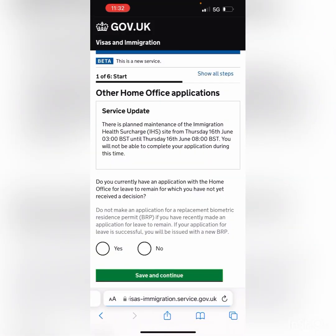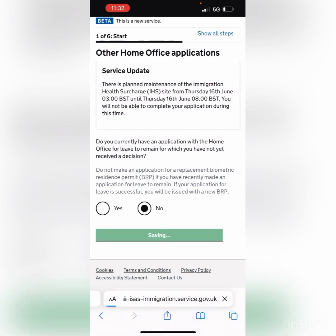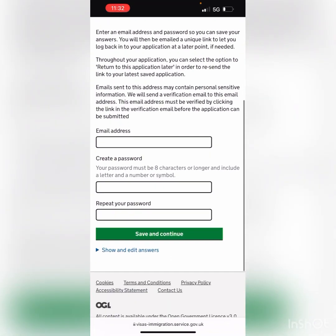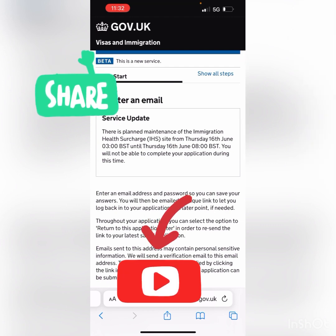When you click on apply now, you will see something like, do you currently have an application with the Home Office or leave to remain for which you have not yet received a decision? You say no. Okay, are you currently in the UK? You say yes. Then register an email. You put your email address, create your password and all of that. Then you continue. You need to fill in your details.